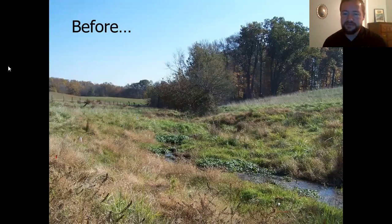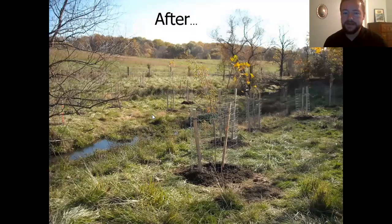So here's an example before, and you can see that while this is some good meadow habitat, there's not a whole lot of major shrubbery or trees protecting this streamway. And afterward, here is the results of a volunteer tree planting that can help protect this stream and its banks from further erosion.